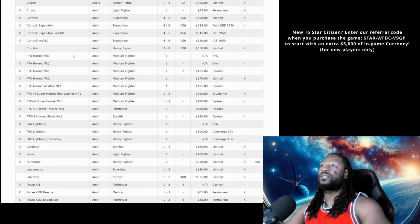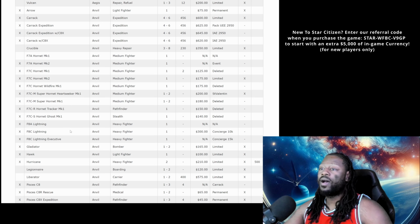And the F8 Lightning, it's a $300 ship. It's got to be a good fight. It's just got to be great. There's no other way to put it. The balancing might seem a little off on that, but it needs to be a really great ship. The Gladiator needs work. The Hawk needs a light rework. The Hurricane needs to be updated.